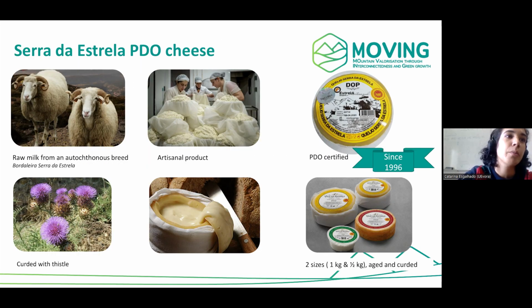So the cheese is made from a native breed, the Serra de Estrela.